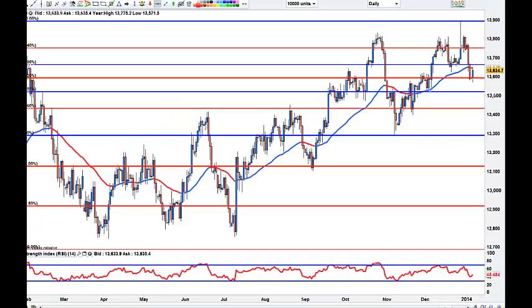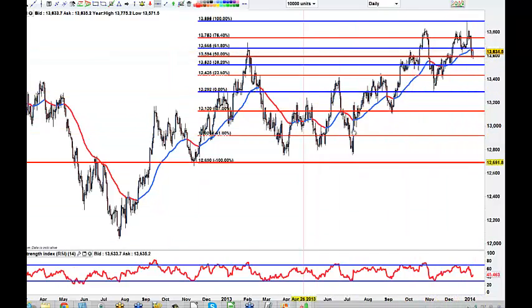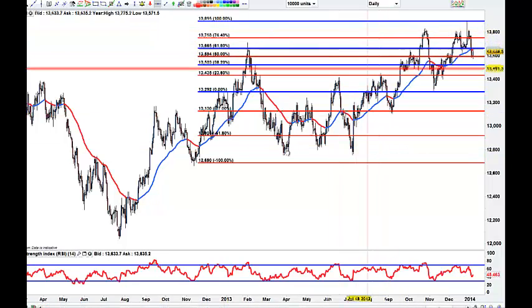So my short in the euro, I've got a little bit of a buffer, but not much. Well, that's a pretty good close actually. I've got to be careful with these trades I've taken late in the day, because this 50% fib has held today, and the euro's finished higher. So if we break today's high, that could start to get back up. No more questions.